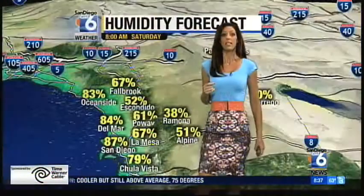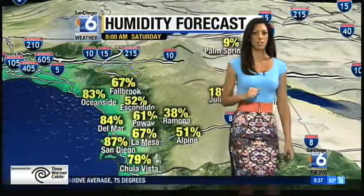All right, let's take a look at our improving conditions, our humidity levels right now. Go over to Brooke, who has a signal caller with her.